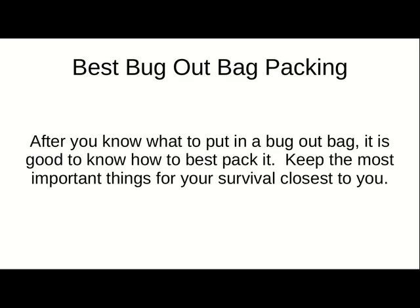And then as you pack other items, if you have a plate carrier, a belt, a fanny pack, a backpack, you're putting the lesser important items in as you move in that direction. So your backpack should have the stuff that's more towards your comfort, not as critical for your survival as the things that are in your pockets or on your plate carrier.